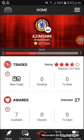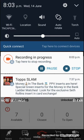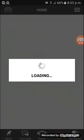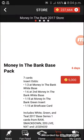I have just received a notification saying Money in the Bank pay-per-view inserts are here. Special green inserts in the Money in the Bank ladder matches. Look out for exclusives. Seth Rollins insert in card exchanges. Here is the Money in the Bank store.